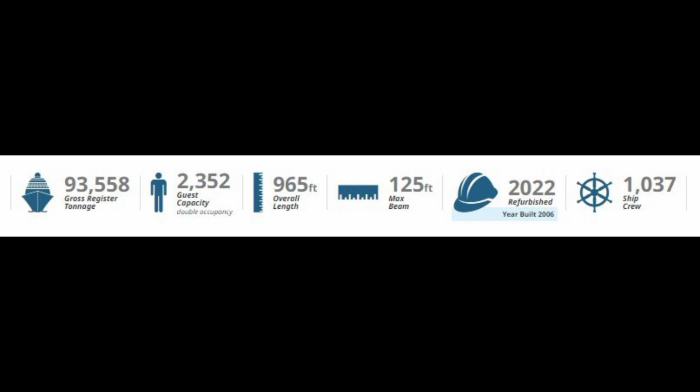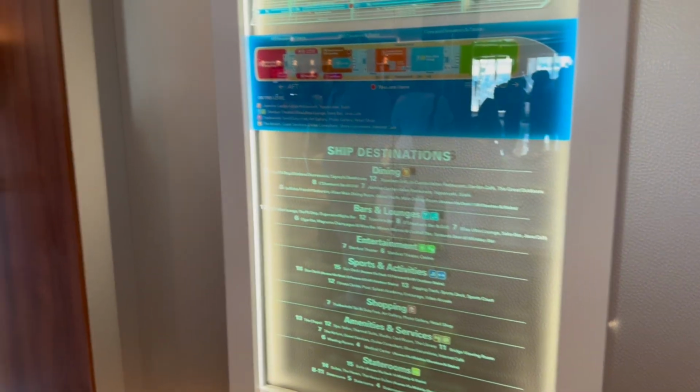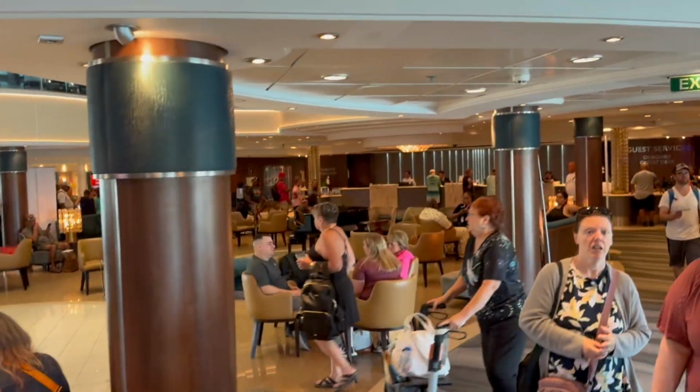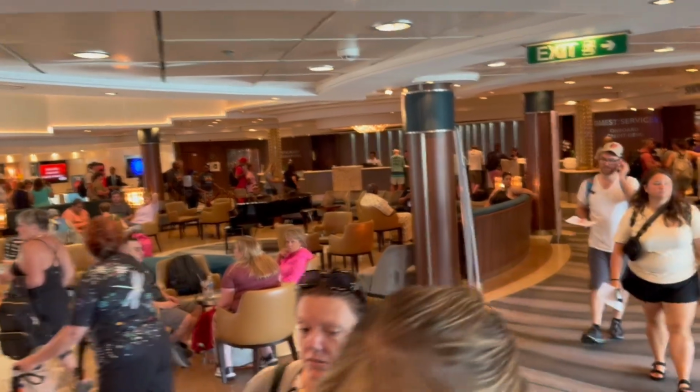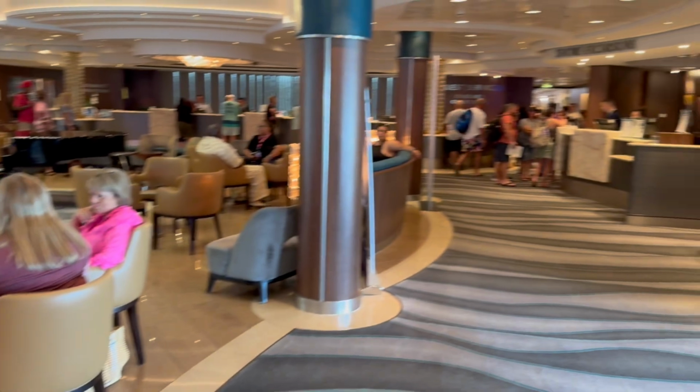You'll be able to see this ship in really good condition. I was really surprised. Let's take a walk around the Jade. We board on deck 7 near the atrium, and there's a map of the 7th floor. Guest services, cruise next, shore excursions, restaurant reservations, and the Java Cafe are all in the atrium.